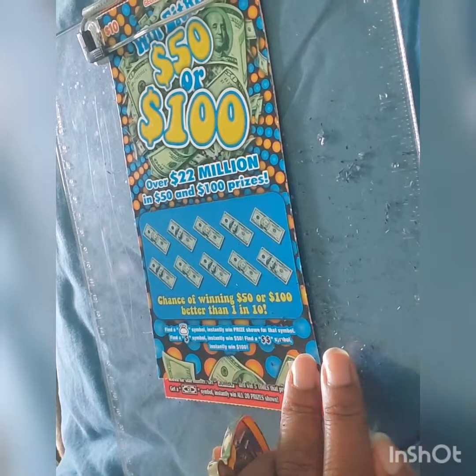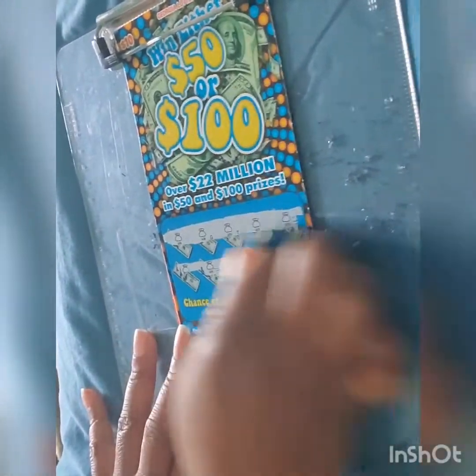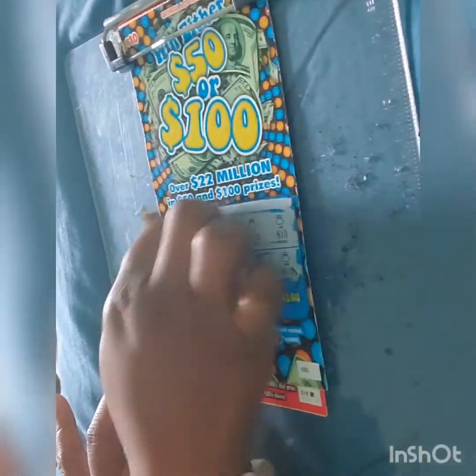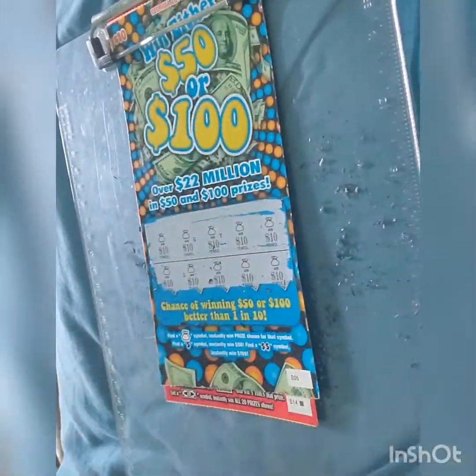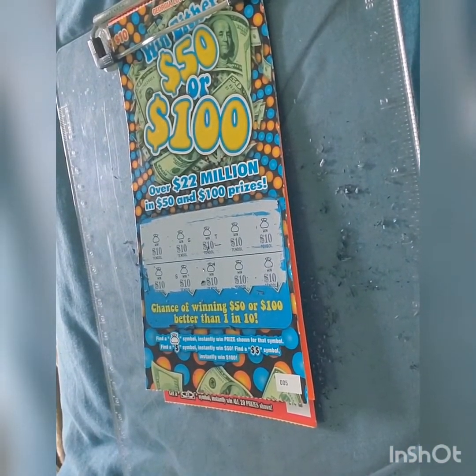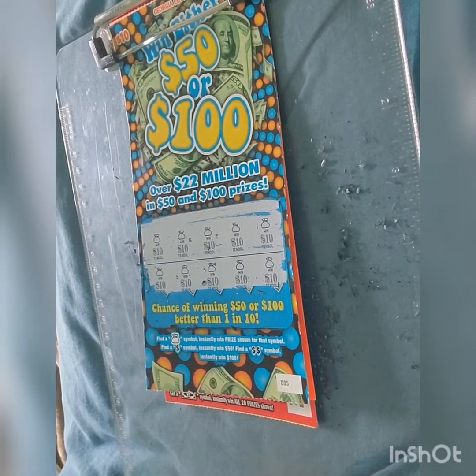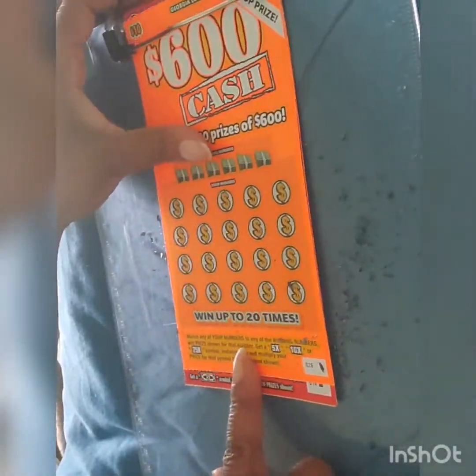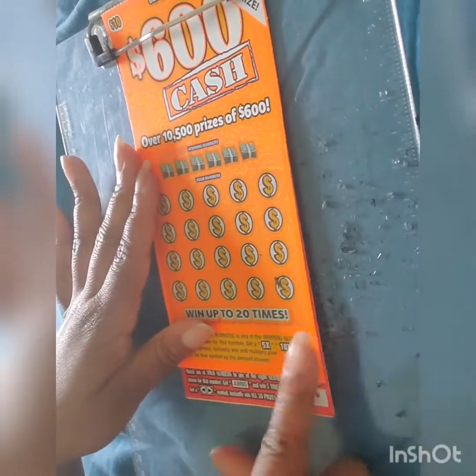We're looking for a money bag, a dollar symbol, or a double dollar symbol. Ticket number 5. Alrighty, $60 session, and we already have a win. Profit for a hundo. Profit of $40. We have a win, all hundo. First two tickets were losers. Third ticket, ticket number 5, a hundo. We'll take it. Now, if we can find the $600, we will be in business.